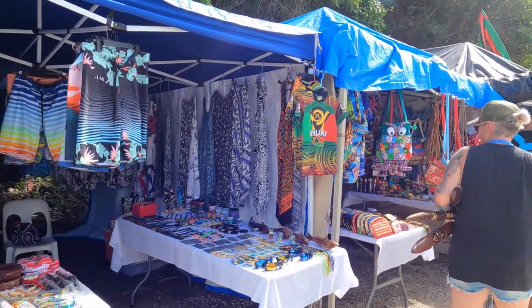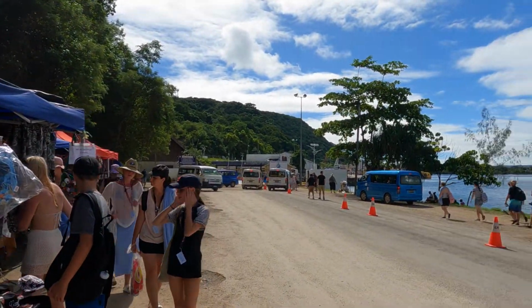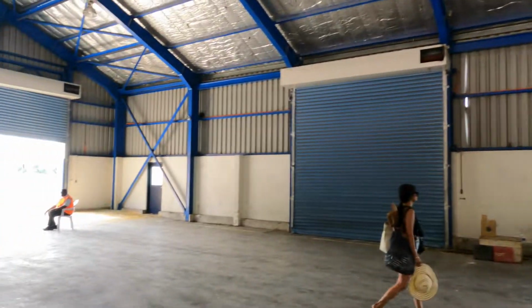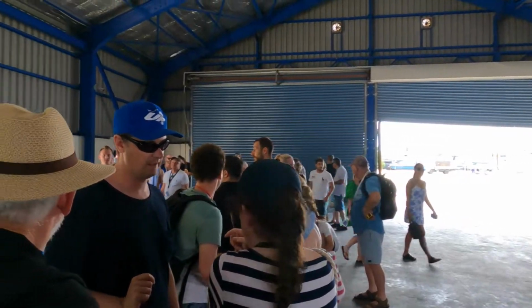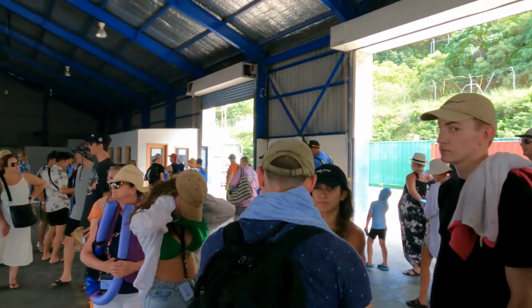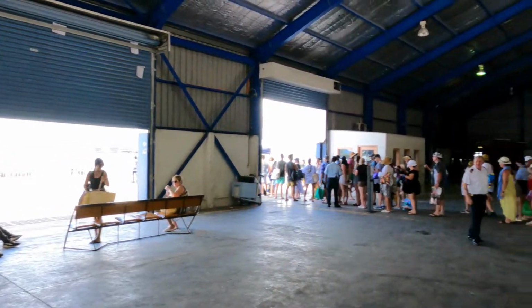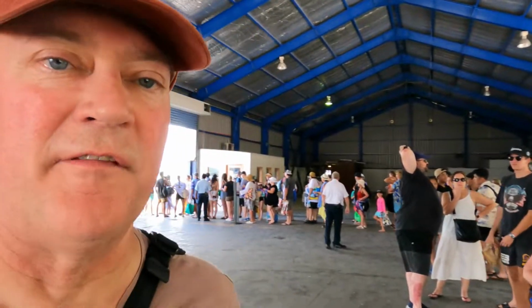Same markets on the other side, similar sort of things that they're selling. And back to the tender boat for the ship. This is one of the downsides of being on the bigger ships that can't go into port: the same way as it took 4 hours to actually get off the ship this morning, we're now in a queue to get the tender boat back. I think it's going to move fairly quickly, but if we look around the shed here, we can see the way the line is going. It goes all the way down here, all the way down here, and all the way out the front to the tender boat. So we could be stood here for a little while.